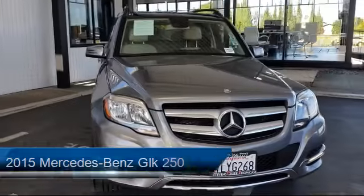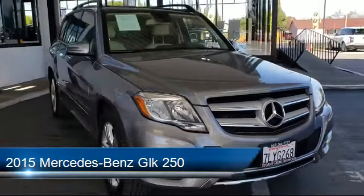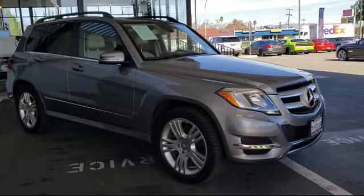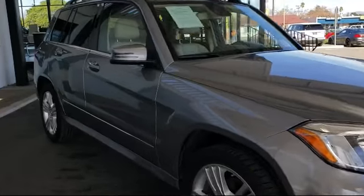And here's a look at another one of our great vehicles from our inventory, and comes equipped with Bluetooth smartphone integration and has less than 40,000 miles on the odometer.